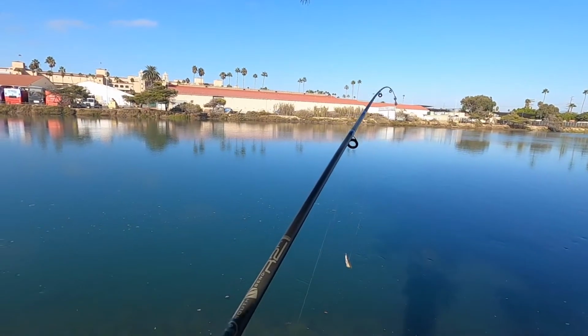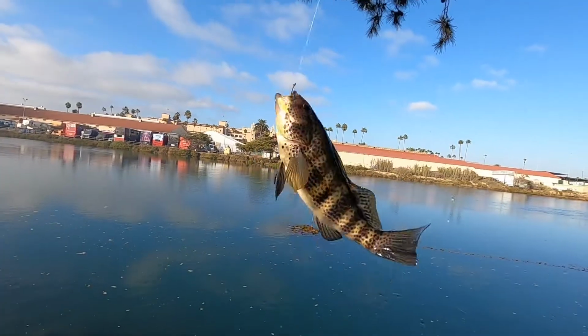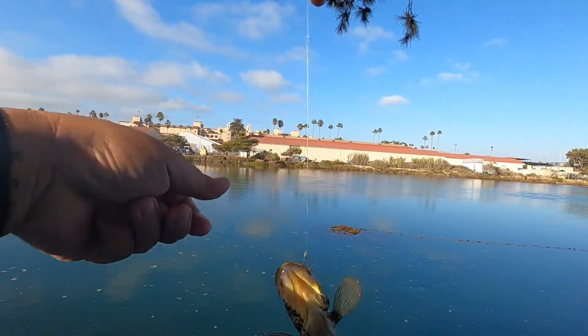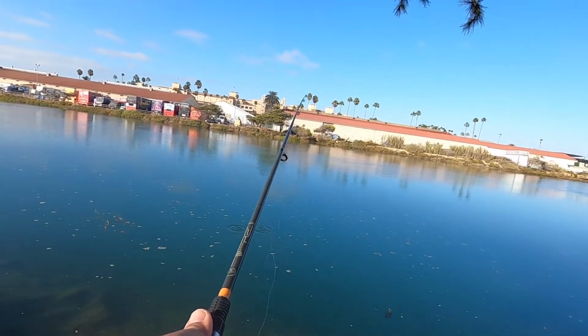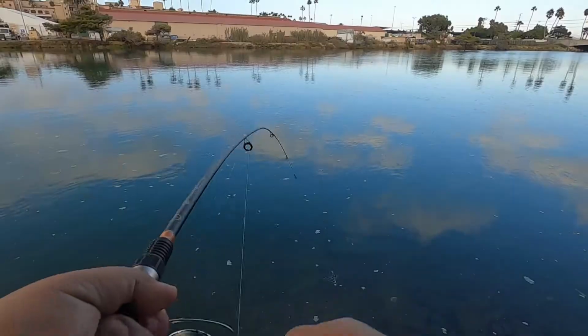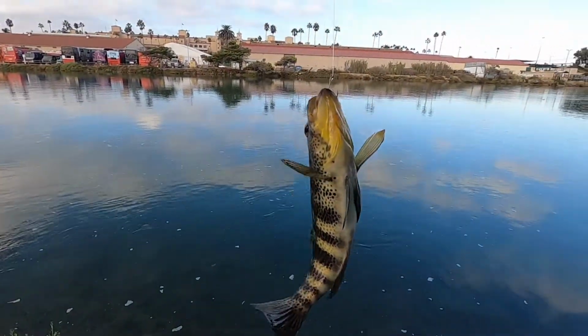All right, here we go, second cast. There we go, we got another one. Another spotty right there. All right, there we go, tiny little guy, gonna toss him back. There we go, fish number three.